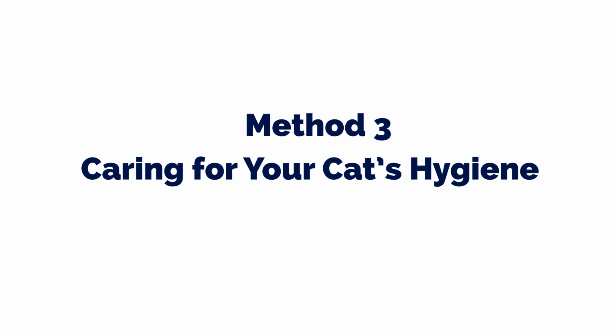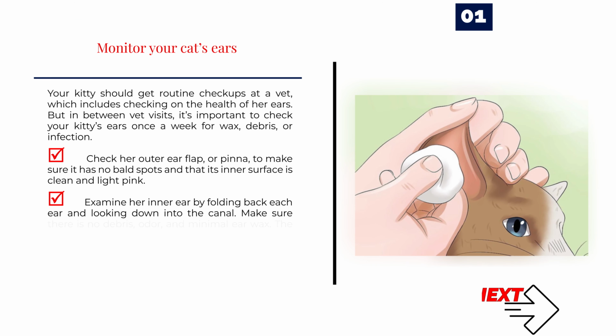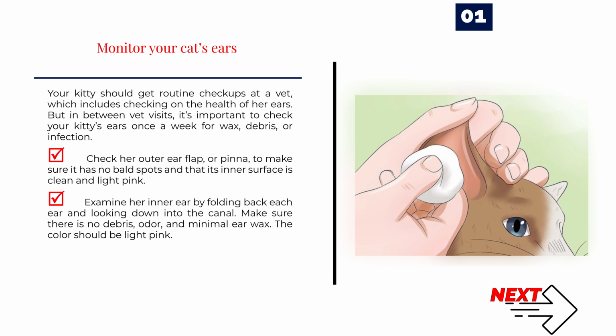Method 3. Caring for your cat's hygiene. Number 1. Monitor your cat's ears. Your kitty should get routine checkups at a vet, which includes checking on the health of her ears.